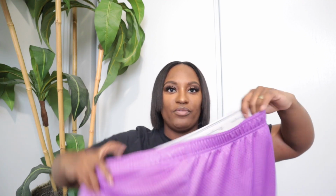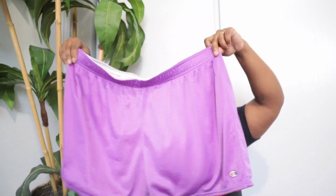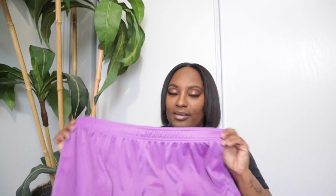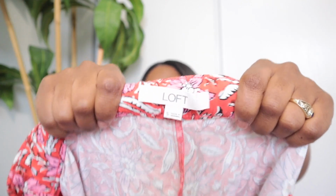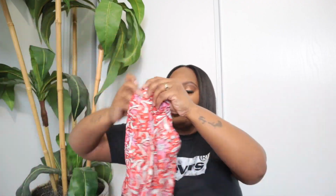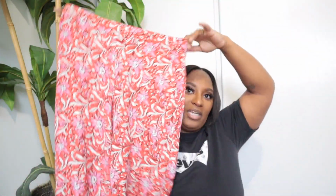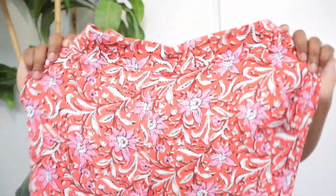This one is just reversible vintage Champion shorts. I only picked these up because they were vintage, but nothing really special about them, just some shorts, and they're an extra large in women's. These are a pair of Loft trousers. These are a size small. As of late, I've been picking up this brand. I know it's a mall brand, but I've been finding a little bit of luck with it, so I'm just testing it out, and I just thought this was perfect for the season. It's this beautiful floral print, and it is red and pink, and I think it's perfect for spring. And I believe it's a crop wide leg, if I'm not mistaken.